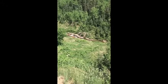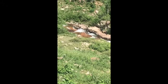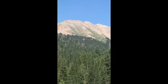Continuing my journey down La Plata Canyon, out of the La Plata Mountains. Here's the La Plata River. So it's good to see some water flowing around here. I'll just show you upstream and then up to some of the peaks again.